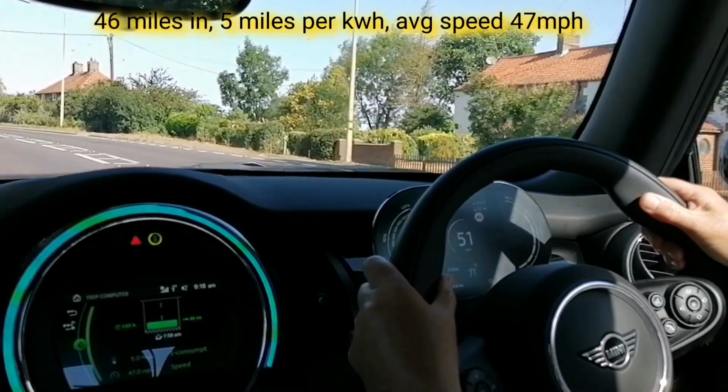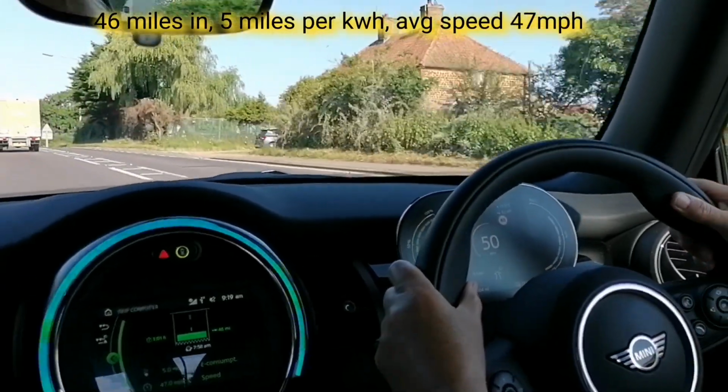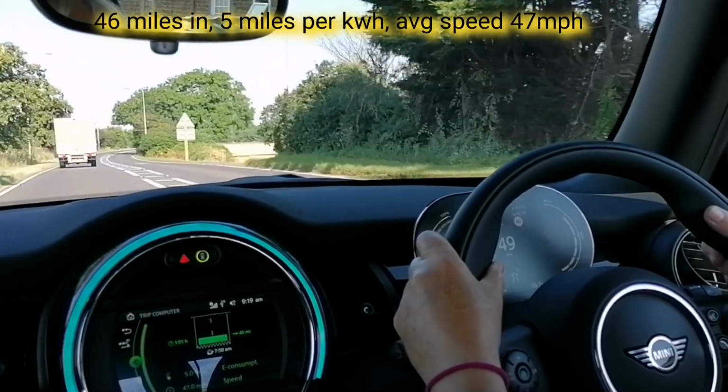But look at the average speed. The efficiency's up, but the average speed's up as well. Now 47 miles an hour. So it's just creeping up slowly.